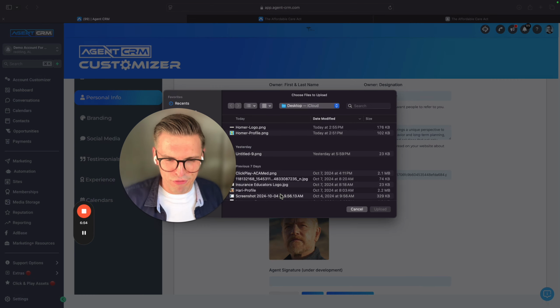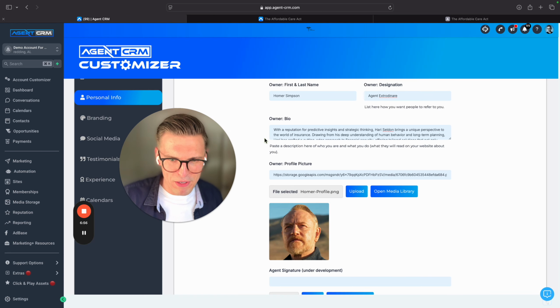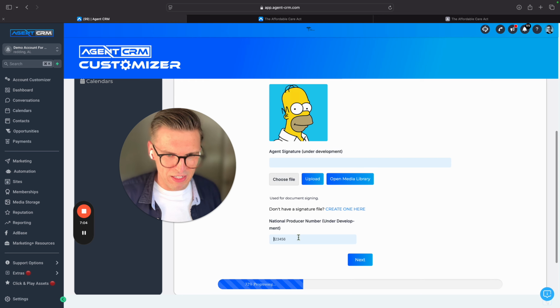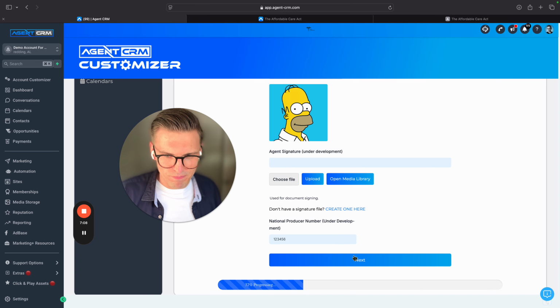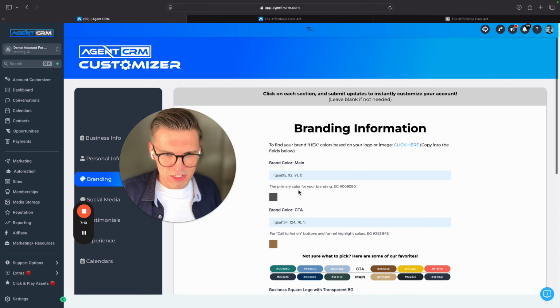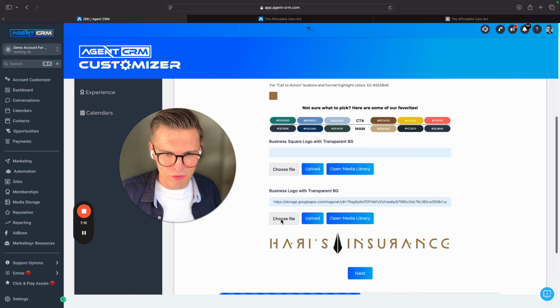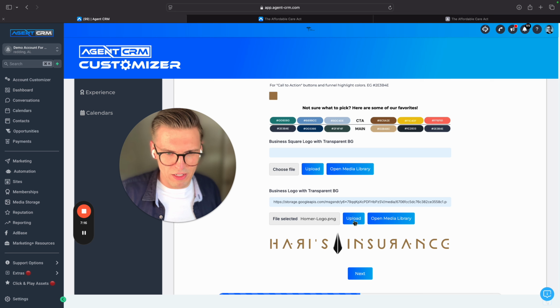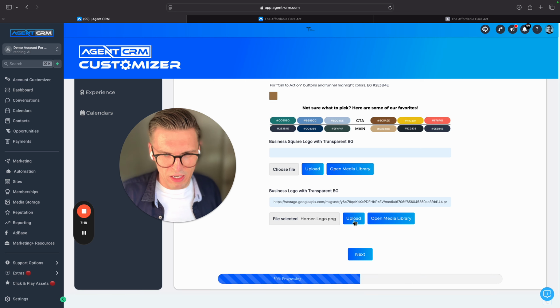Let's choose a different file here. I've got a profile picture of Homer. I select the file and then I click upload. There's my new profile picture. NPN number, you can throw that in there. Hit next. Let's go down here. I'll do the logo first. Choose file. Again, click on the file, then click upload.